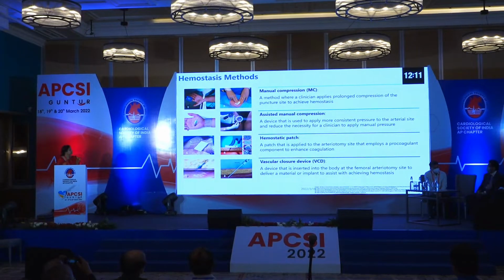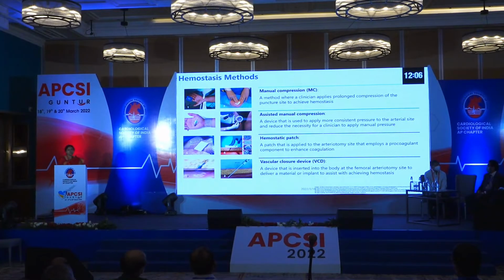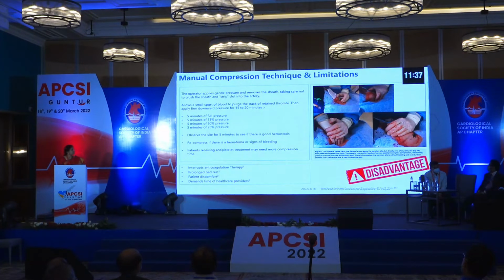So these are the hemostasis methods: manual compression, assisted manual compression, hemostatic patches. They are available now. We do use sometimes, but they are very superficial, not very much useful. And now the recent trend is the vascular closure devices. The device is inserted into the body at the femoral arteriotomy site, and there they deliver either the material or the sutures. So this is manual compression.